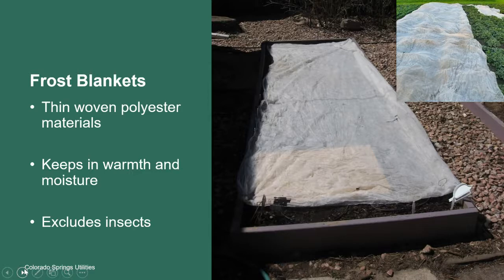Now, the other thing that's really nice about these frost blankets is that they can exclude insects. So if you have a particular crop that you want to grow, say for instance, spinach, that is really susceptible to getting that little fly that burrows and tunnels in the leaves, you can actually leave this frost blanket on your spinach crop all year, and it will keep that fly from laying eggs on your spinach. So it's a great way to grow organic vegetables without having to use any type of pesticide. So certainly check out frost blankets. You can get them from our local garden centers, or you can also get them through mail order, but they're really worth investing in.